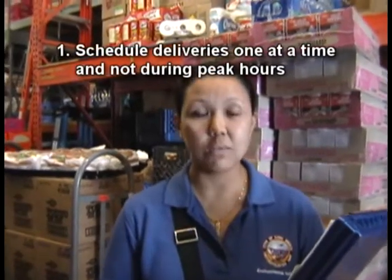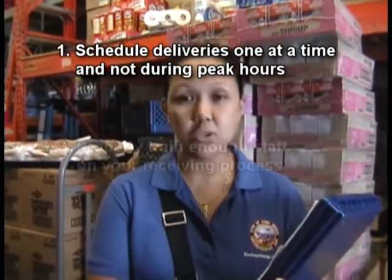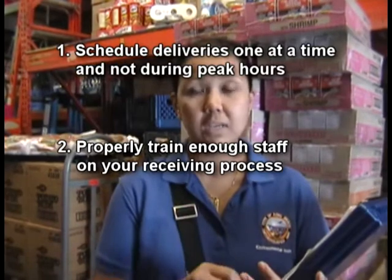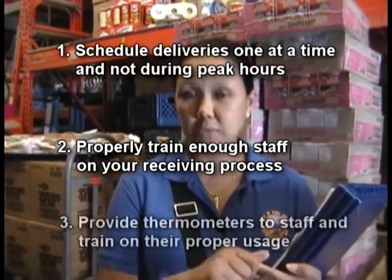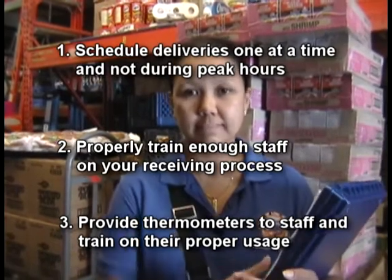Now, to all you managers, to make your receiving process a little bit easier, I have some quick tips for you. Number one, you want to schedule your deliveries one at a time, and schedule them so they're not delivered during your peak hours. Number two, you want to make sure you have enough staff that are trained on the receiving process so they can quickly and promptly receive, inspect, and store the incoming product. And number three, you want to provide sufficient thermometers for your employees and train them on how to use them to inspect your deliveries for proper food temperature.